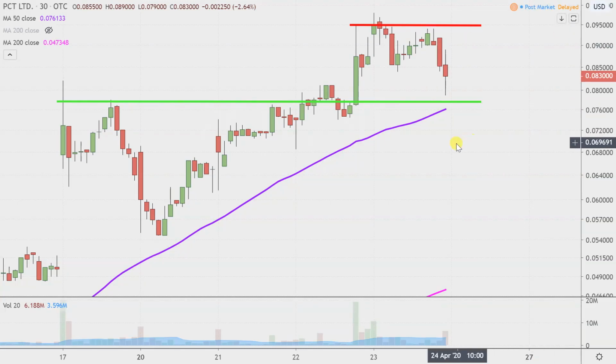So moral of the story here, the two levels of support to watch closely are going to be right up here at 0.078. Again, I talked about that pretty extensively in past videos. And then from the overarching standpoint, continue to watch that purple line there, the 50-period moving average. Those are definitely going to be the preferable levels of support that you want to see hold above.